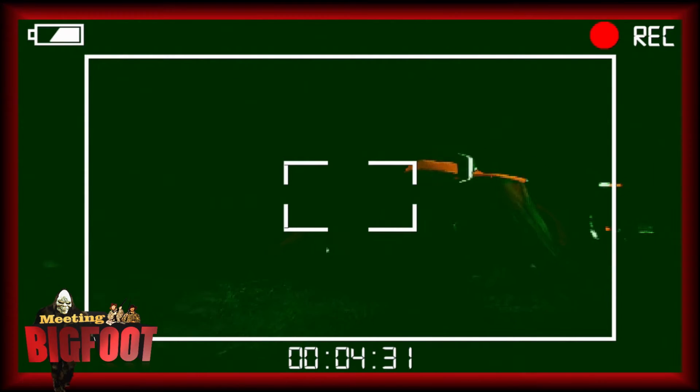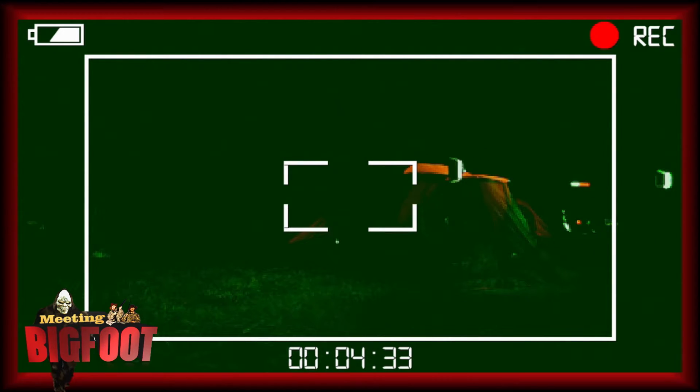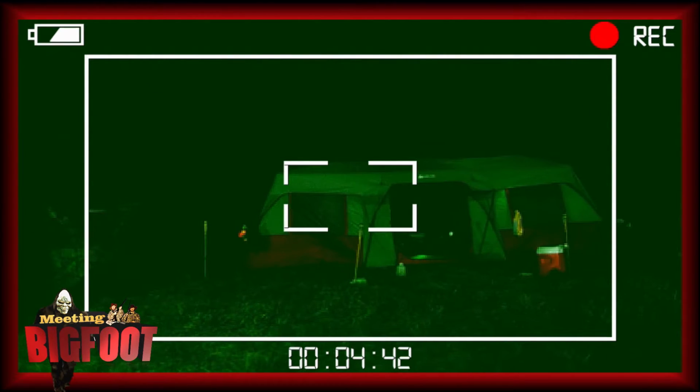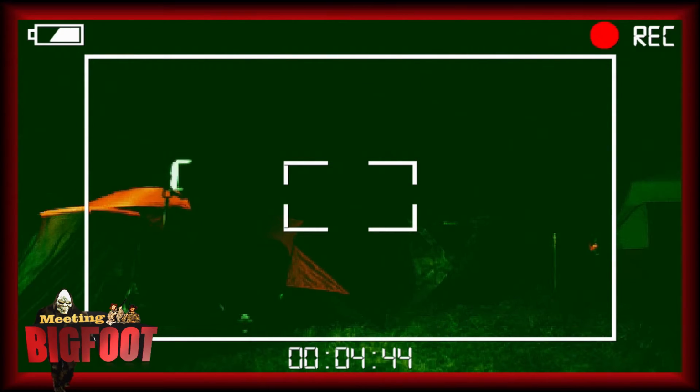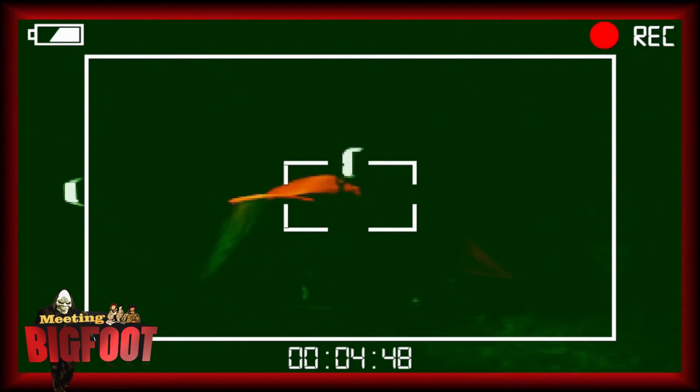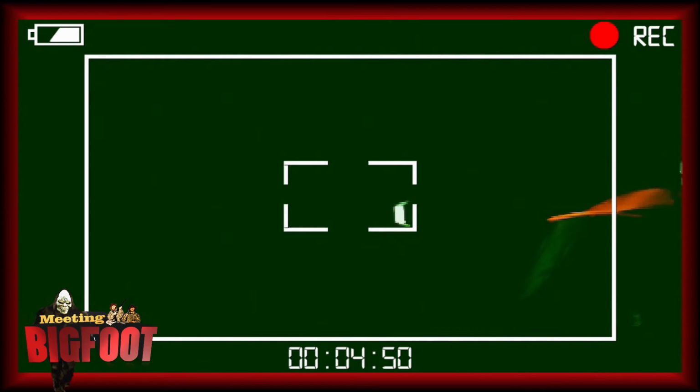Excuse the focus, we're working on manual focus these days because we seem to be able to get better footage when we're able to focus in on stuff instead of depending on autofocus, which might be trying to focus on a tree branch instead of what we're looking at.